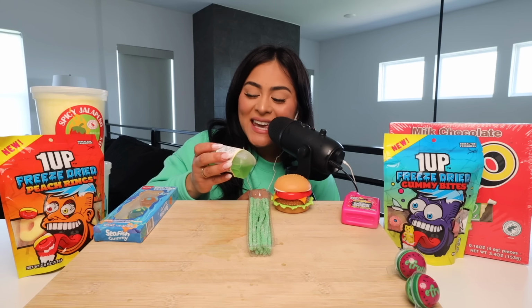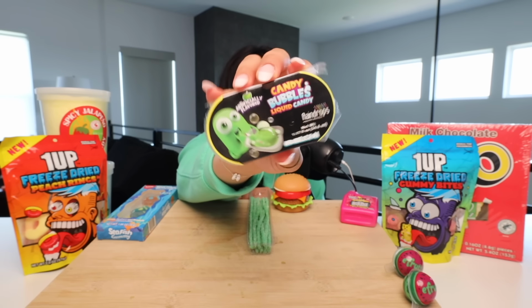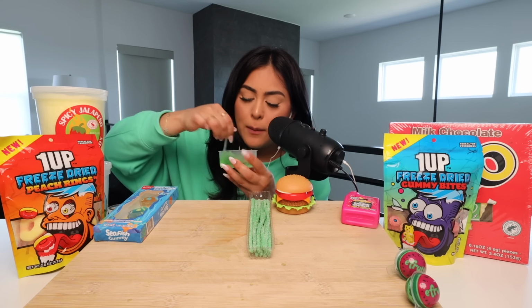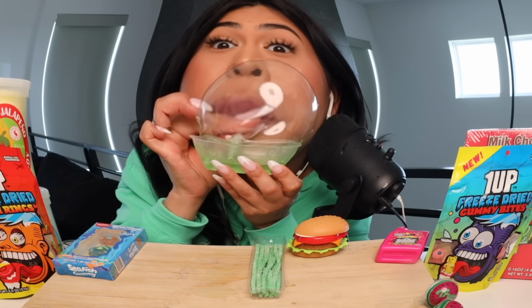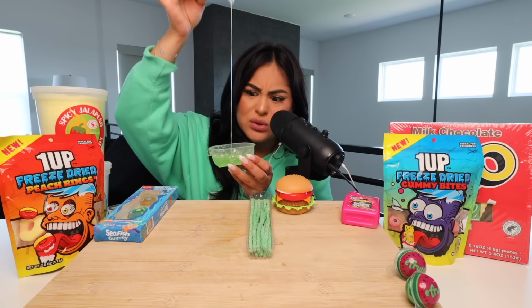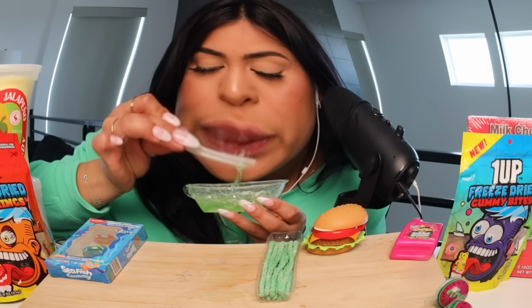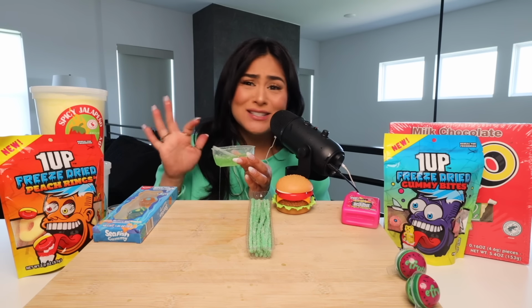Next, I wanna try this candy bubbles, liquid candy. You can make bubbles with candy, so let's try it. It says that you mix it, and then you blow it, and then you eat it. Did y'all see that? Oh my god, let me do it again. Oh, it looks so slimy. I love the flavor though. I actually really like this.